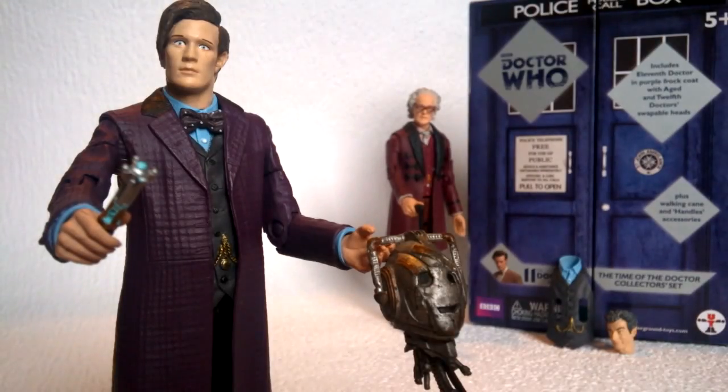So overall for this set, it's once again another brilliant release from Character Options. We've hardly seen any figures from the 5-inch line this year, or even the 5-inch line in general. So it is nice to have any figure there, regardless of what it is. Even though this is another Matt Smith, as we've seen in the Impossible set also, even though this variant is really nice, it is a good addition to the collection, and is sort of that final piece that we need to complete the line of Matt Smith costumes. So yeah, overall, it is alright.